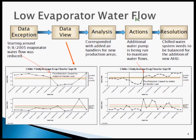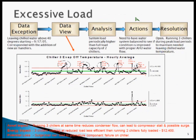We added a pump. And what did we need to do? We need to balance the system. We need to make sure that the air handling units and the chillers all had proper flow through them. Understanding the load, understanding the chiller, understanding the pumping was the result of just making sure that things were being done right. Okay, excessive load.